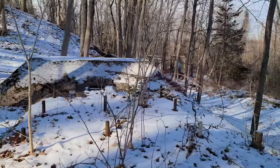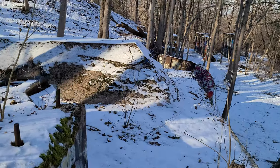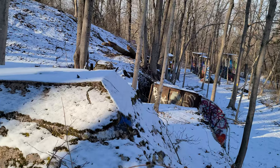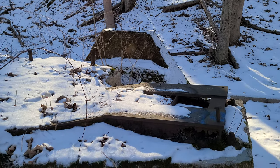It's hard to tell what was up here. I'm assuming there was a lot of metal tanks, various structures, which I'm sure were recycled or sold for scrap. So most of what remains is just the concrete and things that I assume were just too hard to take.